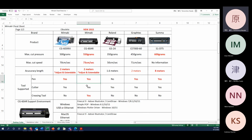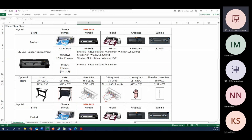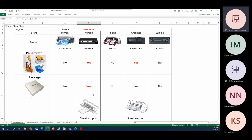The tools we support are 3 tools, simply the pen and the cutter, and the new CG-AR series does support a creasing tool as well. So not only does a flatbed cutting plotter do the creasing, but we now have the 60 centimeter desktop cutter that supports creasing, which none of the others do. The reason for the creasing tool is the capability of the packaging solution.